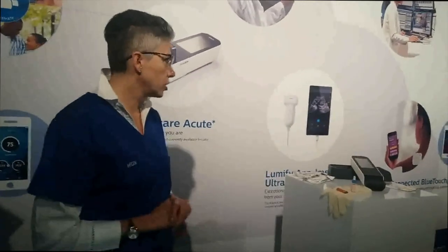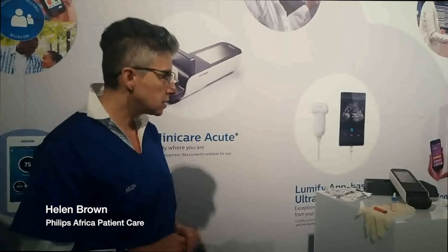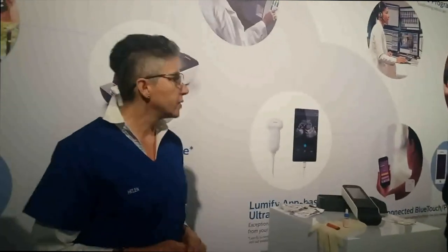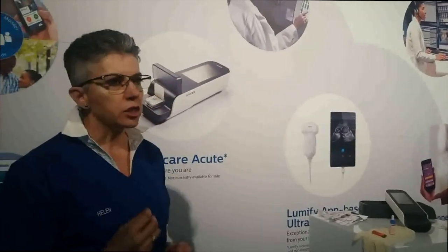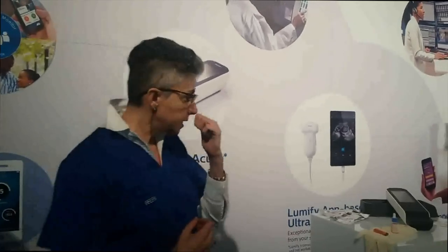You cannot make a diagnosis on just 2 or 3 parameters. Especially for a cardiac arrest, you have to do a blood test. Now, this is the first blood test that's been released on the Minicare Acute, and that's called a troponin I test. Troponin I is a cardiac enzyme that the heart gives off when the heart is damaged. So the doctor can then draw that blood, send it to a laboratory.